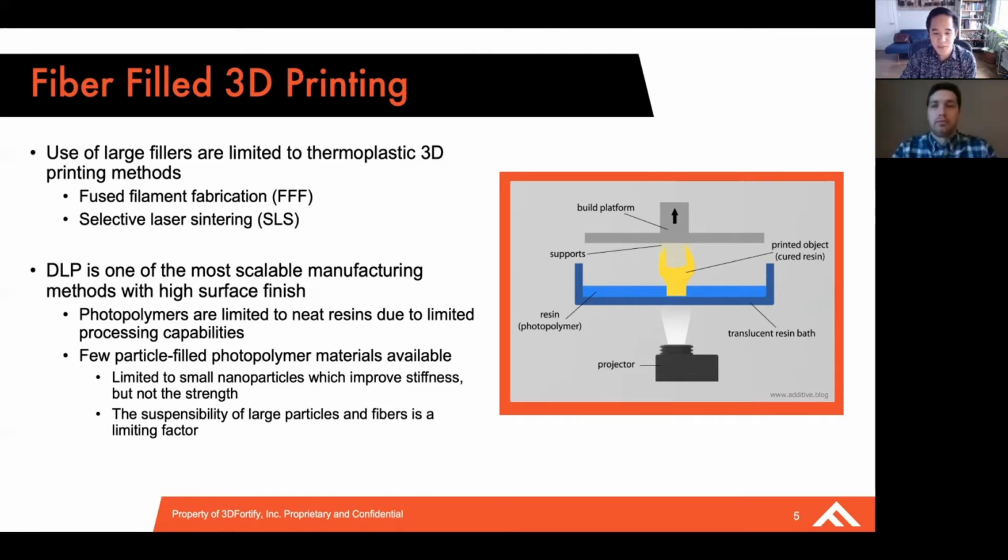DLP, on the other hand, is a manufacturing platform that is known to scale. Groups in the industry are manufacturing hundreds of thousands of parts per year on similar technologies, and this is due to the parallelization capabilities combined with the layer masking approach that DLP allows.